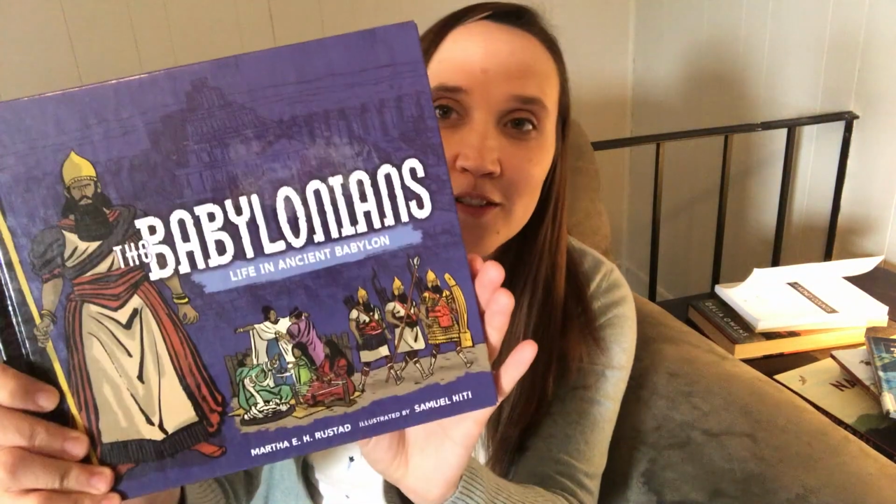Most of these books are from our library. We do have a lot of other books that we will probably read through and pull in as well, but most of what I'm sharing today is the ones we are going to be using from our library. So we are using this book, The Babylonians, Life in Ancient Babylon, for part of our study.